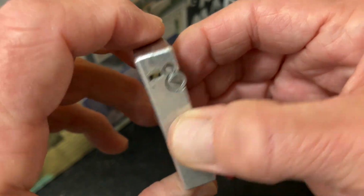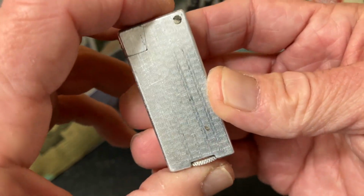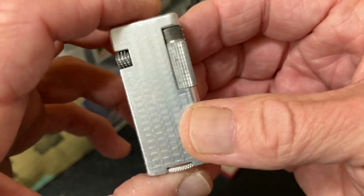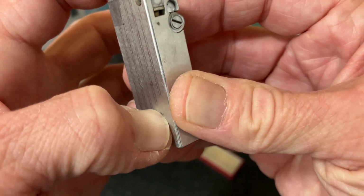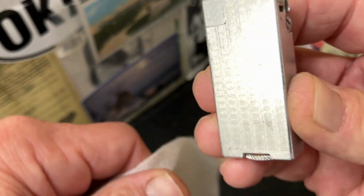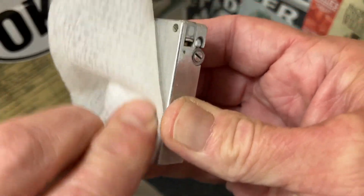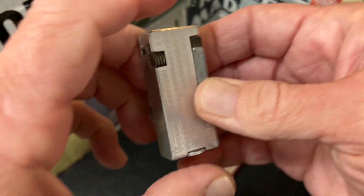But a really nice lighter, and the way that I like to acquire them. I don't believe that I have any that are in perfect condition. I've got some that are in really good condition, and we'll see how this one cleans up, if we might be able to polish that aluminum up. Whatever that was just came right off, or most of it anyway. But we'll get the rest of it cleaned up.